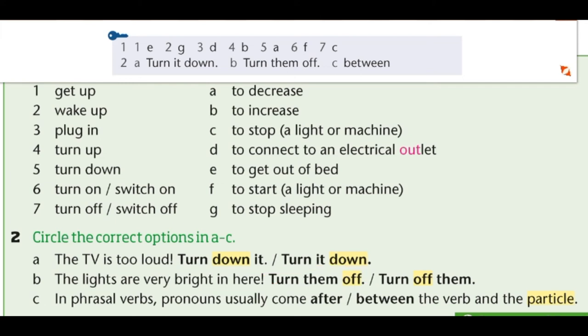Right? The last one, letter C, the answer is between. The pronouns come between the verb and the participle. Vem sempre no meio, entre o verbo e a partícula, okay?